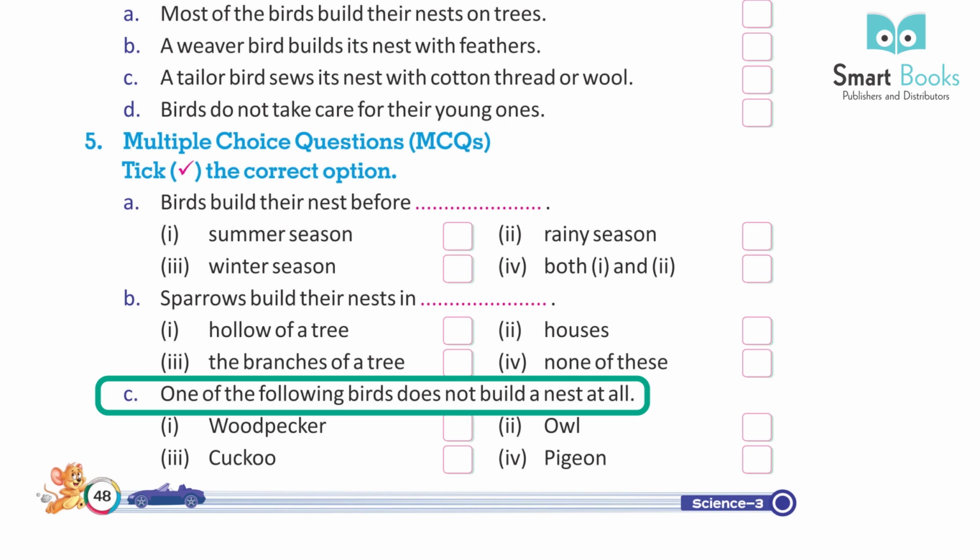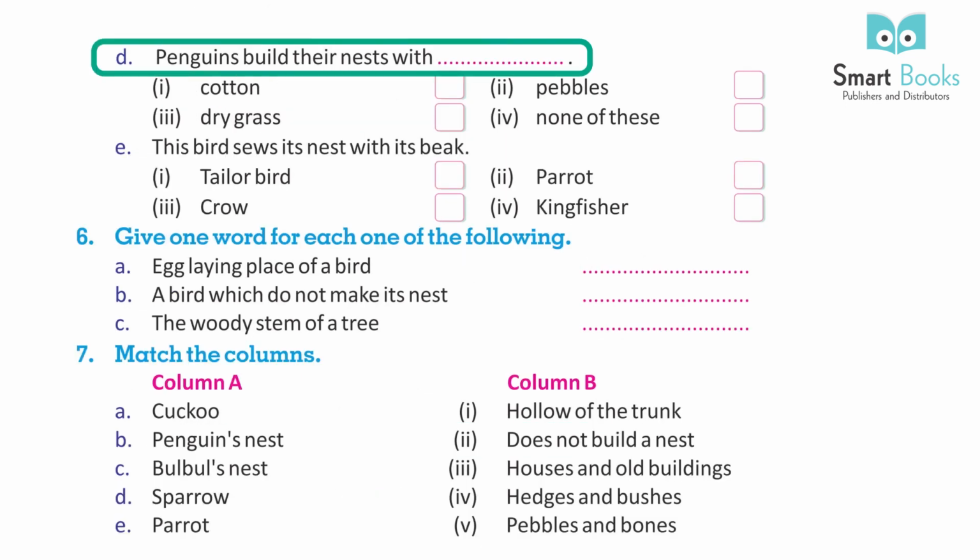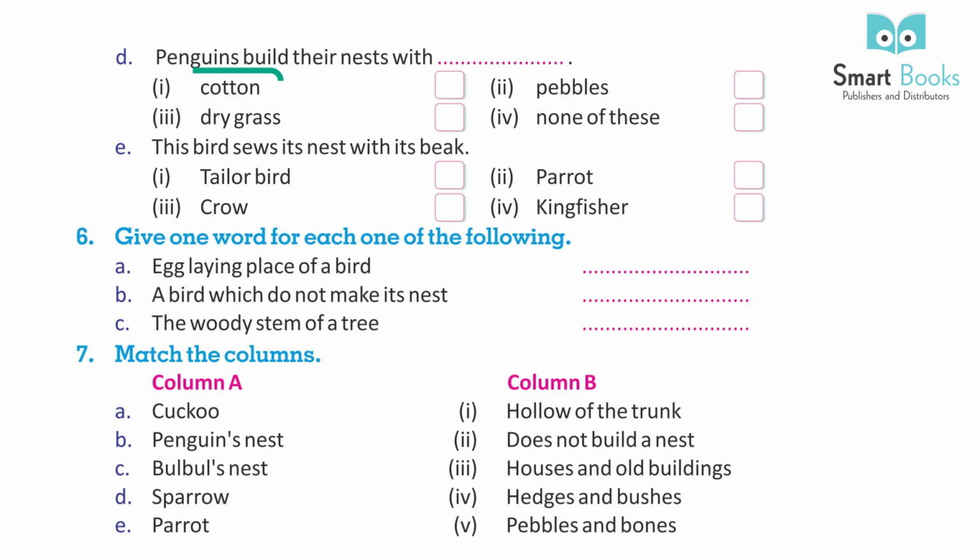C. One of the following birds does not build a nest at all. 1. Woodpecker. 2. Owl. 3. Cuckoo. 4. Pigeon. D. Penguins build their nest with dash. 1. Cotton. 2. Pebbles. 3. Dry grass. 4. None of these. E. This bird sews its nest with its beak. 1. Tailor bird. 2. Parrot. 3. Crow. 4. Kingfisher.